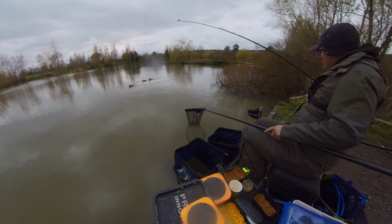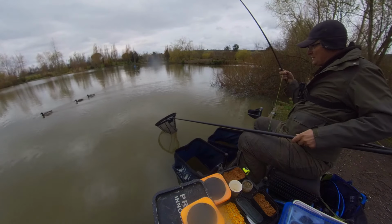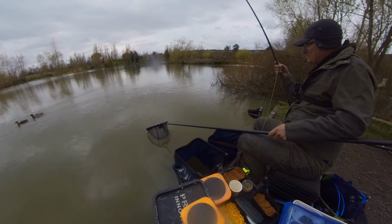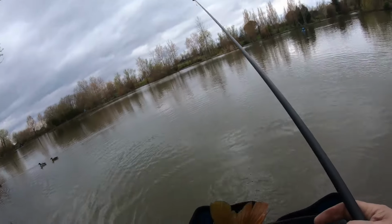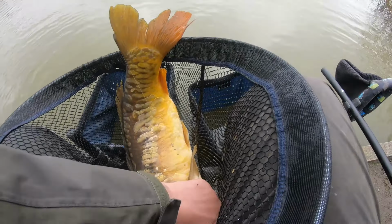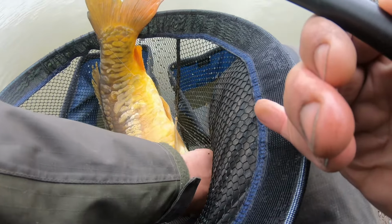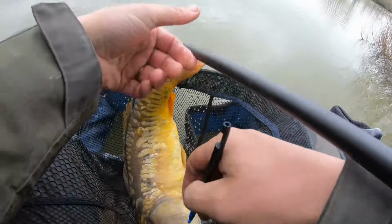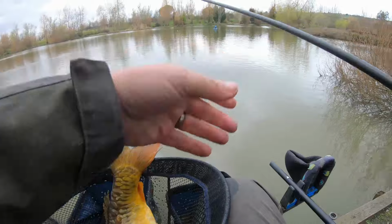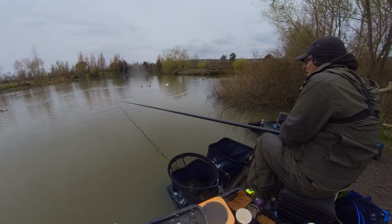Oh no, it's just an absolute hippo. It's a big fish. It's a big fish. That'll do. Christ knows what that weighs. Fairly hooked in the chops, on the corner of the scissors there. Just leave the cameras running now till the batteries run out probably.